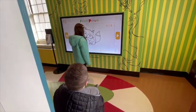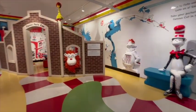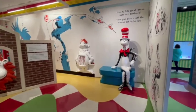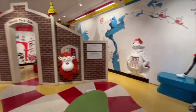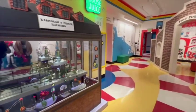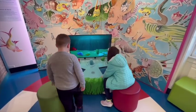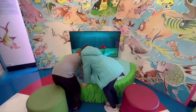I saw a fox. Then you'll go into this next section, which is supposed to reflect the zoo that his father worked at and that he spent a lot of time at as a young child. And again, this room is just filled with so many bright colors. It's just so pleasing to look at. And of course, there's tons of interactive stuff everywhere.